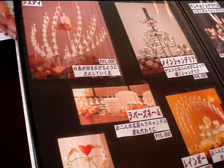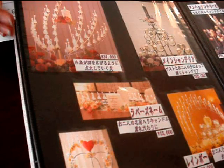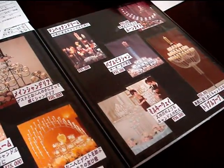Here's the thing they call candle service. These big candle holders with lots of candles on them sit at the front of the room, and all the guests light a candle, and then the bride and groom go around to all the tables and light candles on everybody's table. So some sort of connection between lighting of candles and weddings. So the guests do it and the bride and groom do it too.